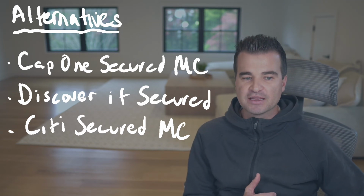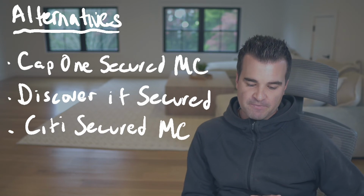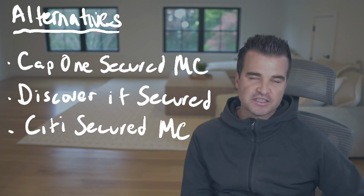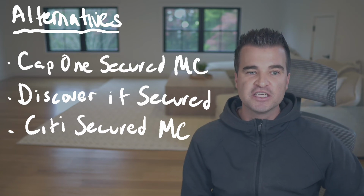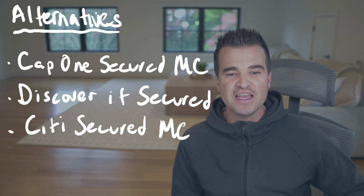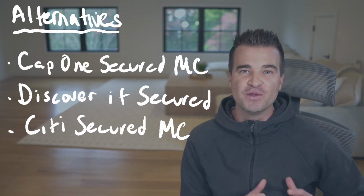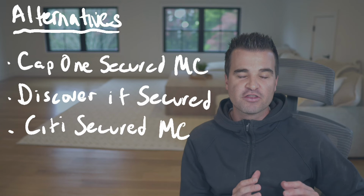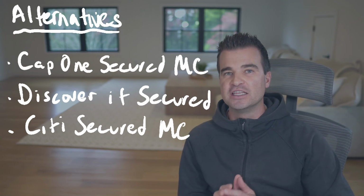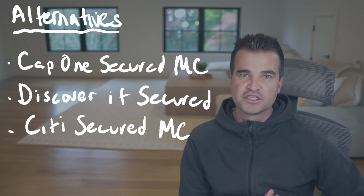The third one on my list is the Citi secured MasterCard. Again, it's a secured card, but there is no annual fee. So what I like about these three cards, no annual fee, and with the Discover card, you even get to earn cash back. So, you know, these are three options that I would probably look into first before the Cerulean card.